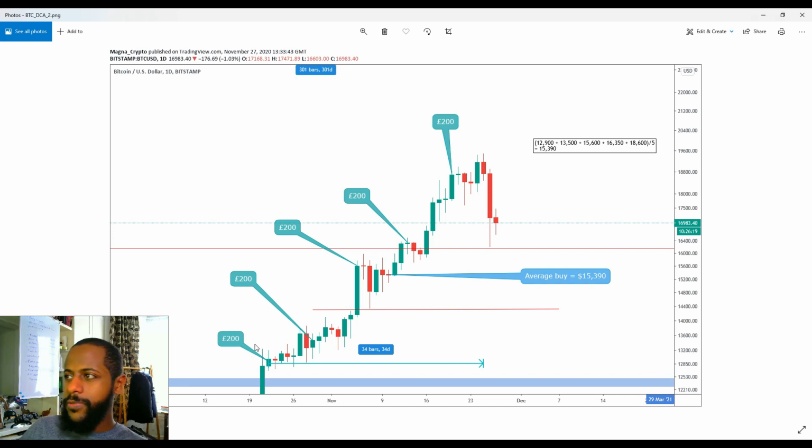But if you dollar cost average, you get the best average price. So let's look at this. If you had invested £200 every week, as you can see here, different price points, I think that was about 12,000 something, 13,000, 15,000, 16,000, and 18,500 maybe, as you can see here. If you had invested those purchases within 5 weeks, then this is the average you would have bought in, 15,000, which is exactly here, and you would still be up. As you can see, it's still above it. It probably will still correct and go past this, but then you would only be down a little bit, as you would have got the best average price.